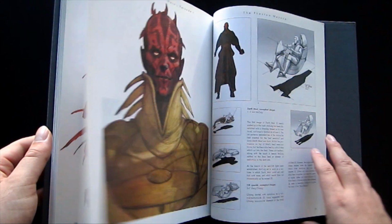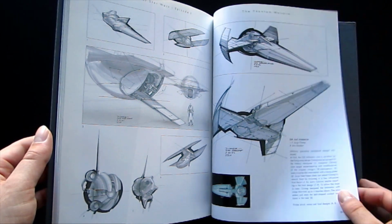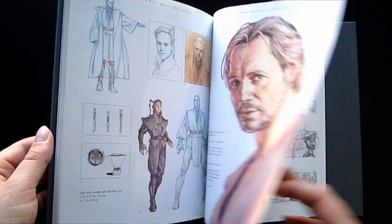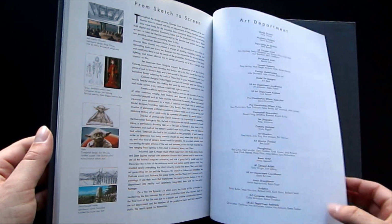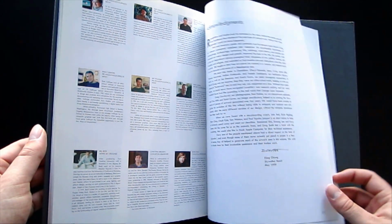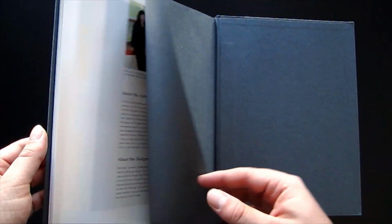As for the text, it is brilliant. There's not a lot, but what it lacks in quantity, it makes up for in quality. On average, I'd say two or three sentences per spread, but it's really good, really interesting information. Insightful, behind-the-scenes facts that very much support that focus on the origins, inspirations, exploration, and changes to the designs as they evolved.